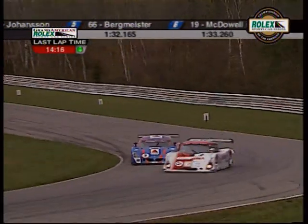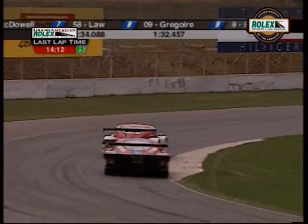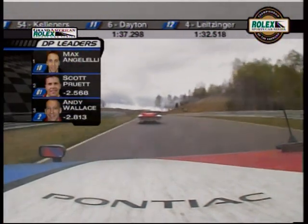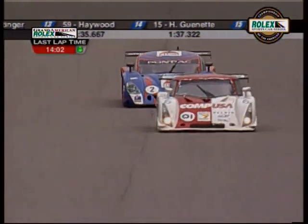He's looking to the inside. Got it deep, not enough yet. Now this is where the run onto the straightaway is where Andy Wallace has been so strong, and he's been trying to make that move at the end. We'll see if he can get any kind of a run through turn 8 and down as they get into the braking zone, this heavy braking zone for turn 10.